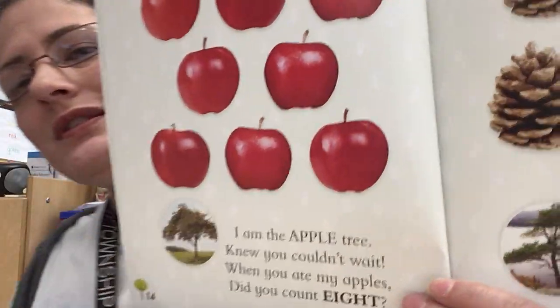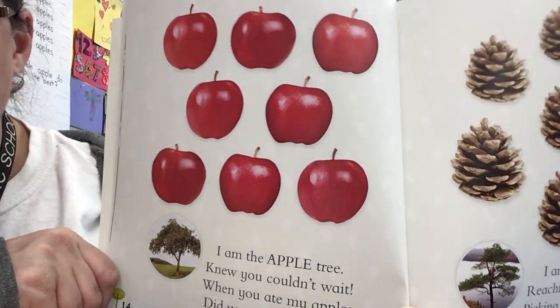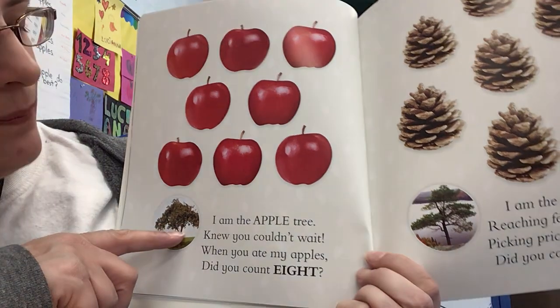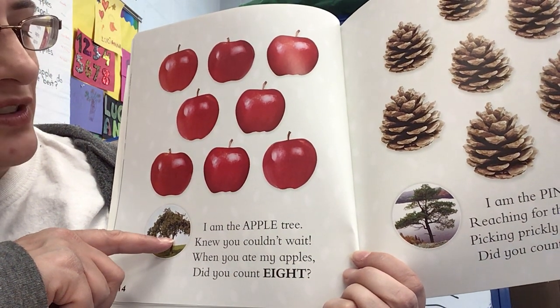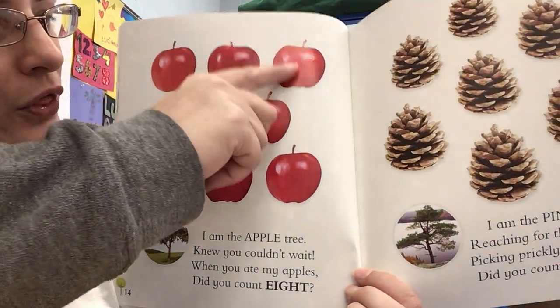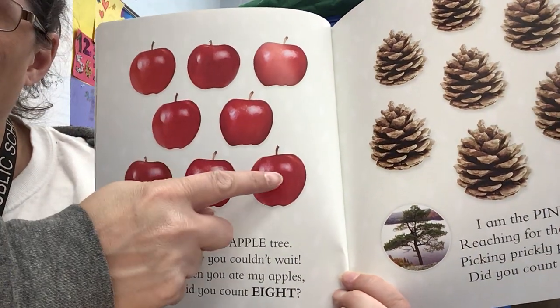Ooh, there's the apples. What kind of tree does the apples come off of? Yep, an apple tree. I am the apple tree. Knew you couldn't wait. When you ate my apples, did you count 8? 1, 2, 3, 4, 5, 6, 7, 8.